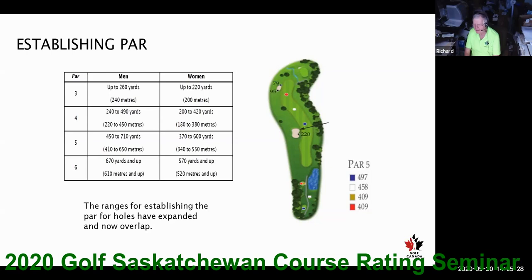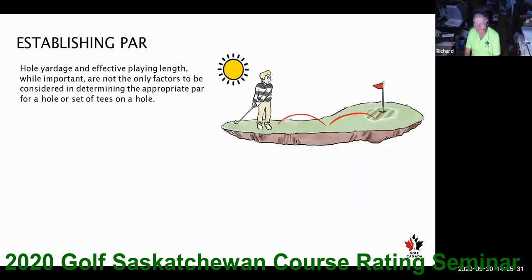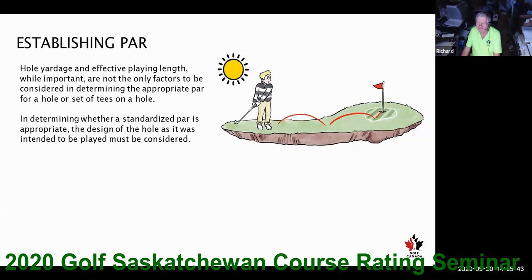The ranges overlap now, and in addition to the yardage and the effective playing length considerations, we also are told in evaluating par to consider how the hole was designed to be played. So if the approach to a green is difficult because of bunkers on the front left and front right, that's an indication that the designer of the hole is probably expecting high trajectory, short distance shots to get over those bunkers and onto the putting surface.